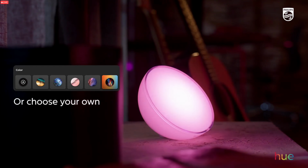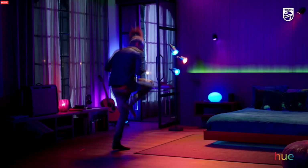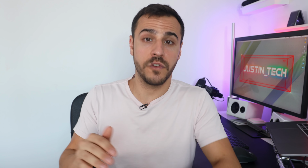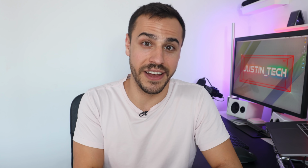There will be a new sync tab in the Philips Hue app where you can adjust brightness, intensity, and even the color palette of the lamps. Best of all, this will work for both premium and free Spotify accounts.